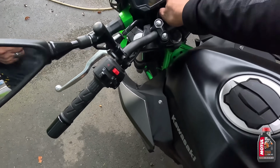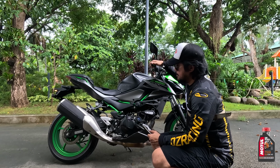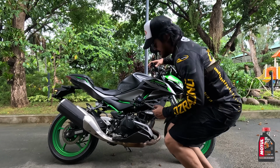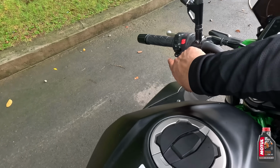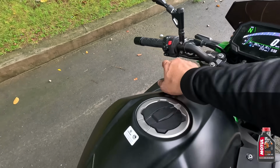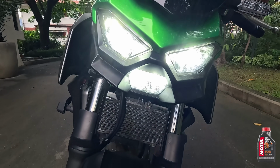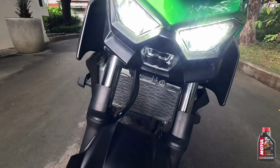Take a listen. Very nice sound. Ating busina. These are our lights. High beam is there below without high beam. High beam without high beam.